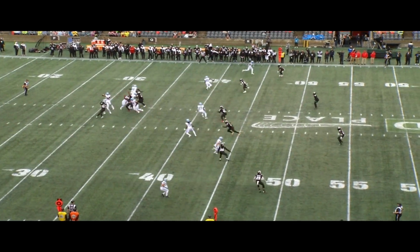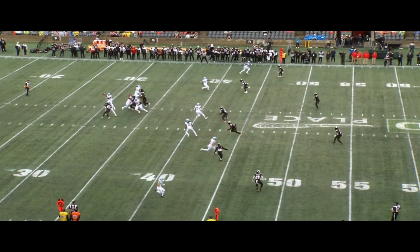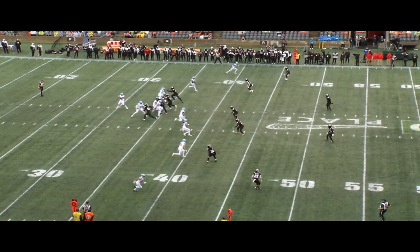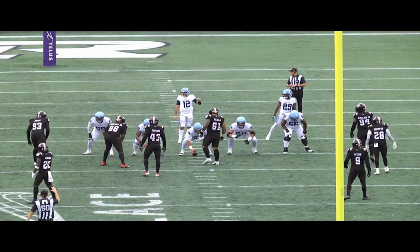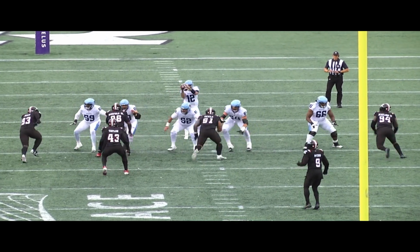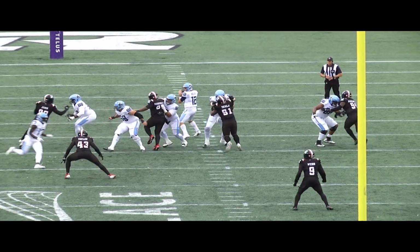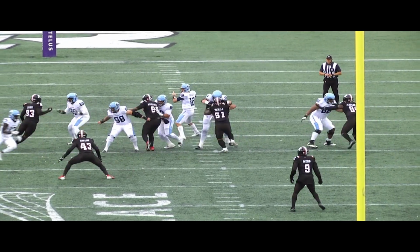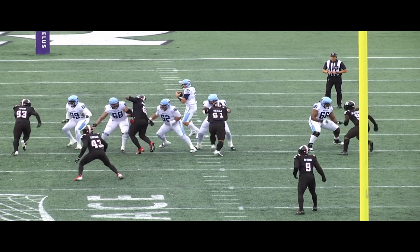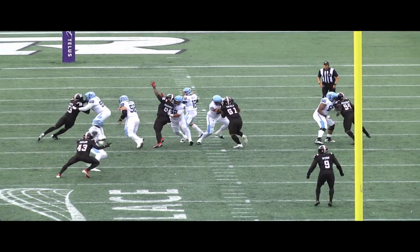Chad Kelly's trying to throw the ball to the right here. He gets spooked by something, holds the ball, and you've got to be careful when you hold the ball too long. Mike Wakefield beats the guard, goes into the center, which is fine. Nicastro's sliding to help for the inside. That's where the slide side is. But Nicastro doesn't get his feet underneath him. Wakefield with an outstanding pass rush here.